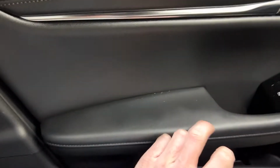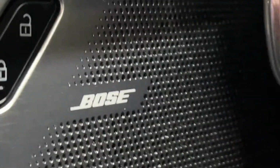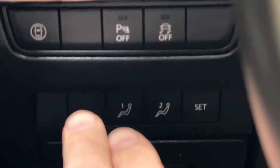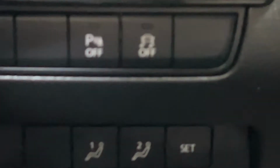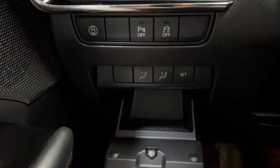Now that we're inside the Mazda 3 here, you do have your soft touch armrest, power window controls, power mirrors, and power locks. You also do have the awesome Bose audio all the way around. On the left-hand side of the steering column, you do get the rear parking sensors, traction control, and the two-way power memory seat. You do have the power driver's seat with the lumbar support, which is very nice, and the two-way memory helps out. You do have a little bit of storage down below here.